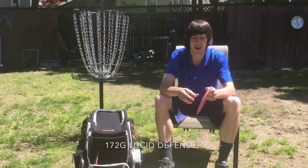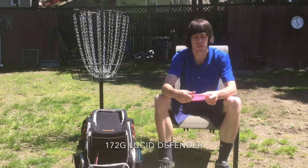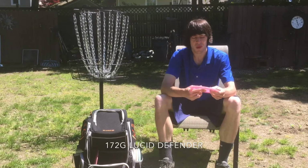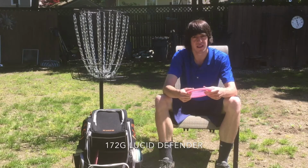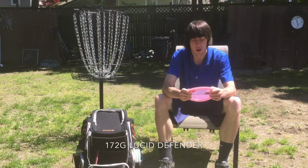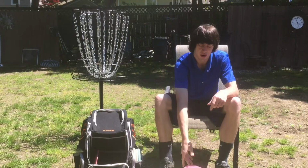So the Dynamic Discs Defender is a great driver to have, and it feels super comfortable in the hand. Even for flicks, it feels super good. I'd probably say that I backhand this more often than I flick it, but it's a great distance driver for sure.